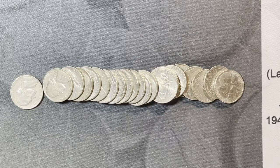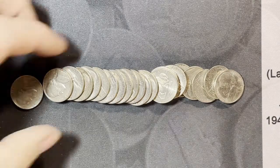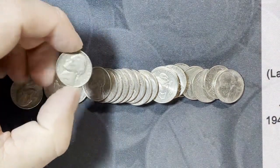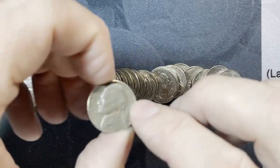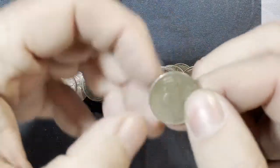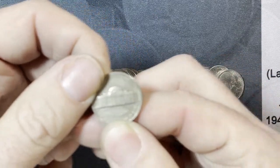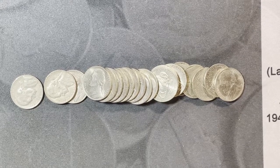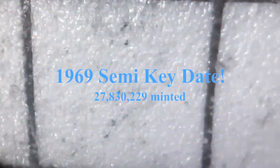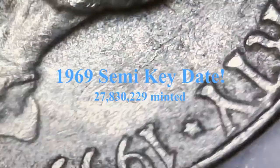Still on roll 30 here, and we found one from the 50s, and it is a 55. 55 Philadelphia is a semi-key date, so let's see if we get one. And it is a 1955 Philadelphia. Look there, bring it up here, and there is no mint mark on that. So there's the 55, and there is no mint mark.